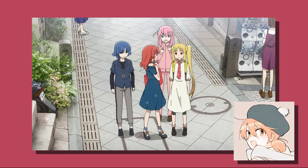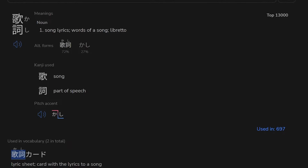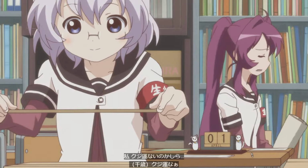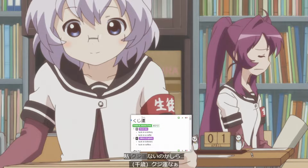In addition, by essentially curating your cards from content that you're immersing in, you're going to be studying the words that are most relevant to you. While not essential, I personally find sentence mining one of the most beneficial and easy supplements to learning Japanese, which is why I do it.